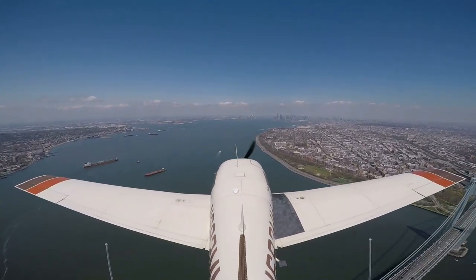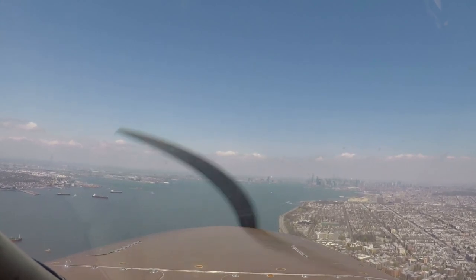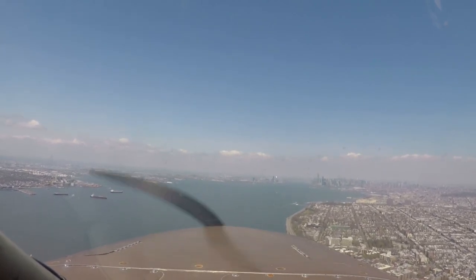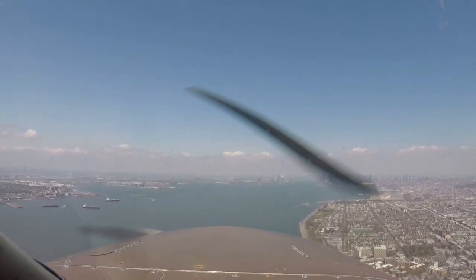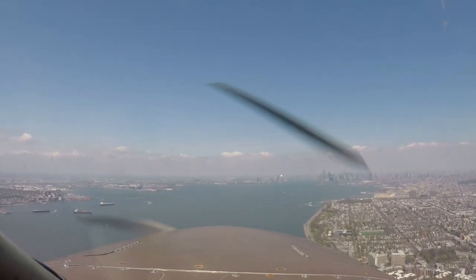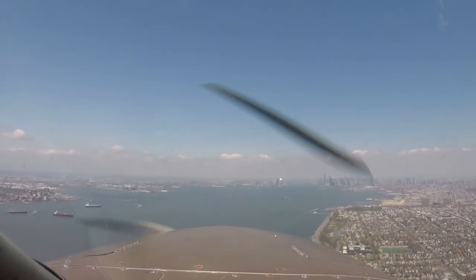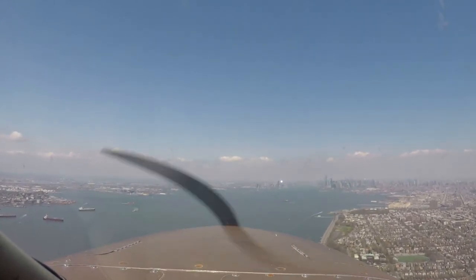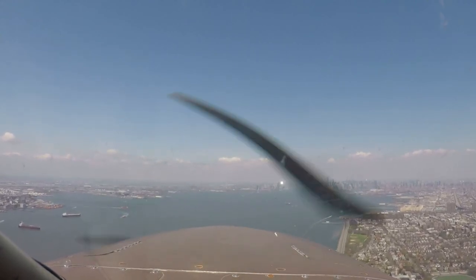Verrazano Bridge. I don't want to guide that dude in. So you're making a right down to Harlem, and then back and around, or are you going straight up and around and back? We're going to go straight up, and then go back down the opposite way. So we're going to go up towards Tappan Zee. 1,100 over Governor's Island, headed north.